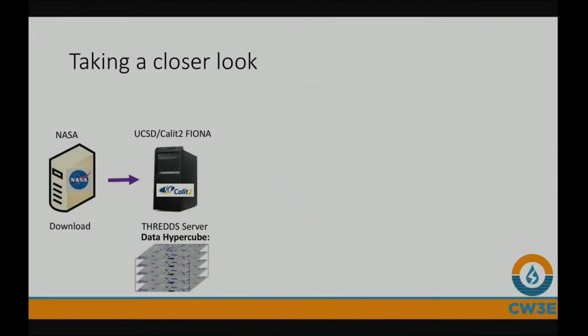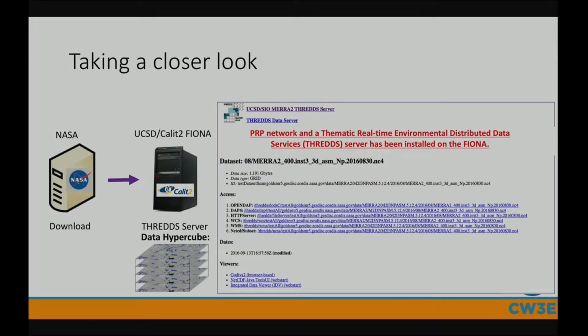Taking a closer look at what we're doing, now that that data set is housed on a Fiona, anybody on the PRP with another Fiona can essentially call that data. That data is being mirrored to the entire network. So that 15 terabytes, anybody can now transfer very quickly. Then we have this thread server, which John Graham talked about yesterday, layering on top. It is essentially a piece of software that allows you to subset or select a certain variable or a certain geographical location and pull just that data volume or chunk instead of having to grab the entire file.